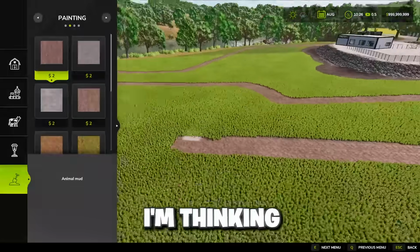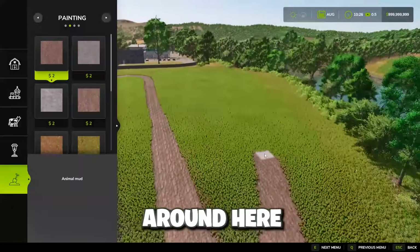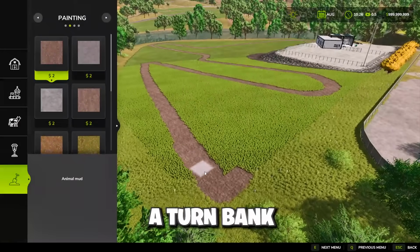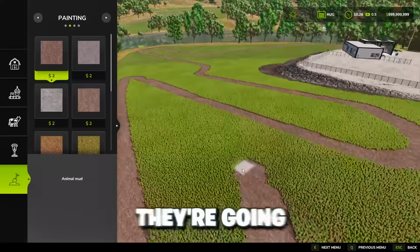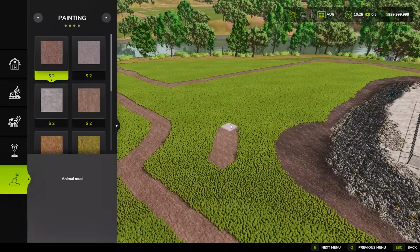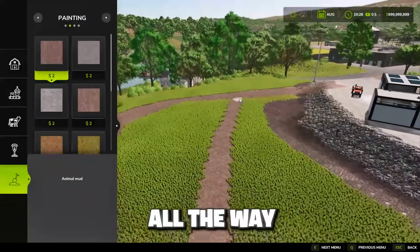And then I'm thinking we do something cool. And what I mean by that is we're going to curve it around here all the way to the top. And we're going to go ahead and make this a turn bank. So this turn bank is going to go into another jump. We got to make this a really good turn bank. They're going to clear both of these, land it right here. Ready? Watch this. Right about there. And then they're going to go ahead and connect back up with the start all the way over there.